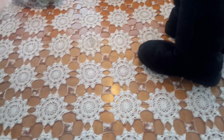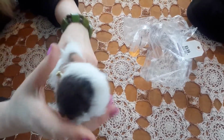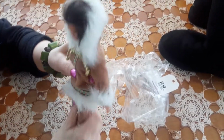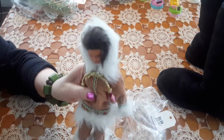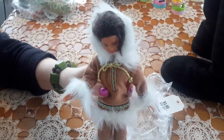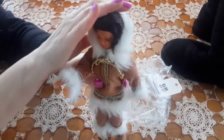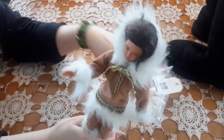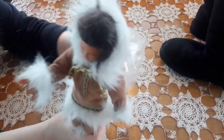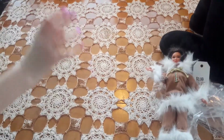That was exciting. I got this doll. This is from like the 90s. This is Akira. I think this is a native Alaskan, I'm pretty sure. But she's really pretty. $3.99, 30% off. So that's cool.